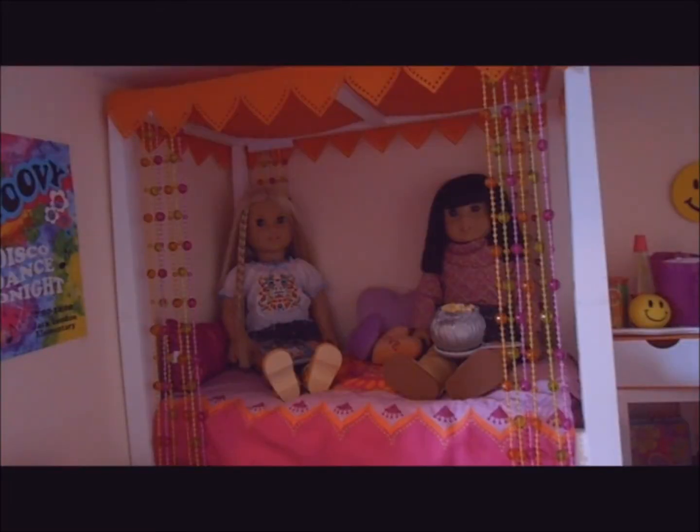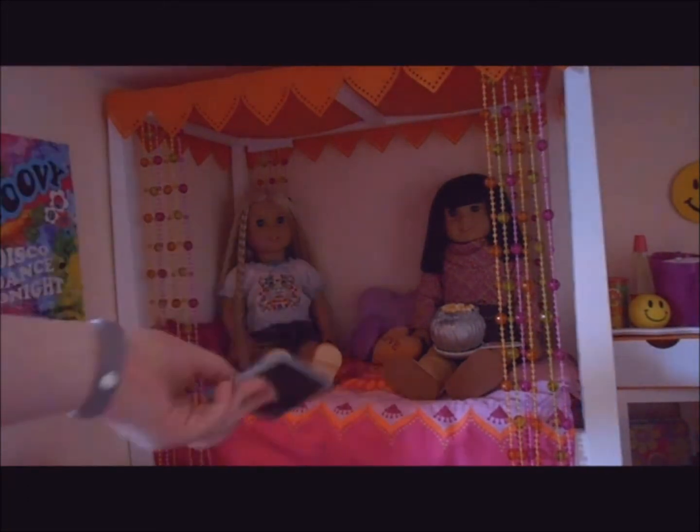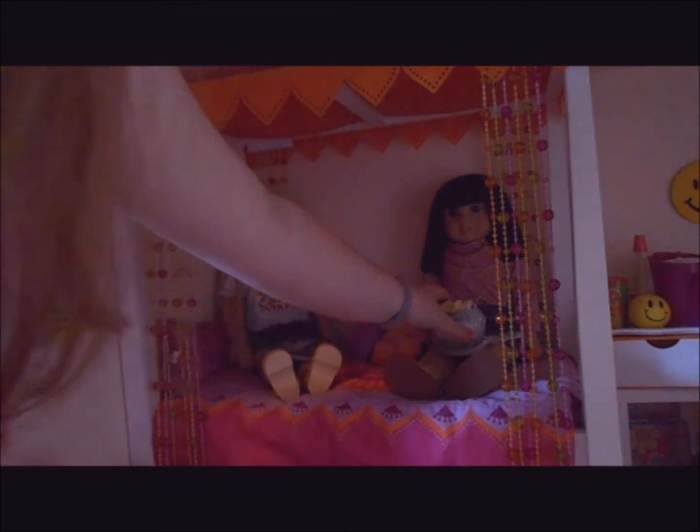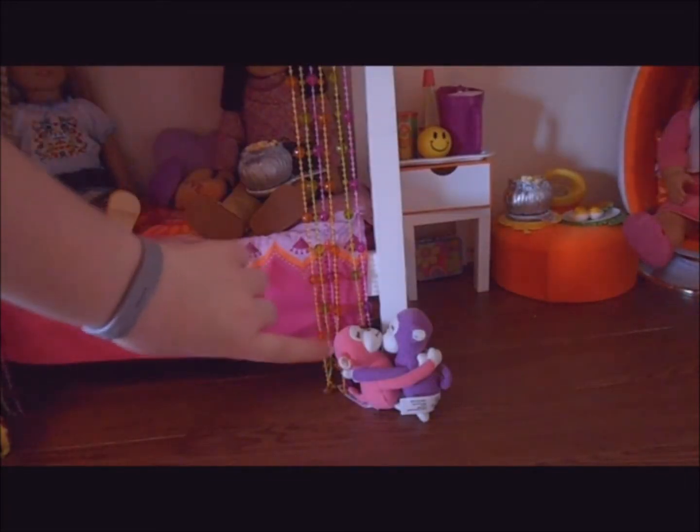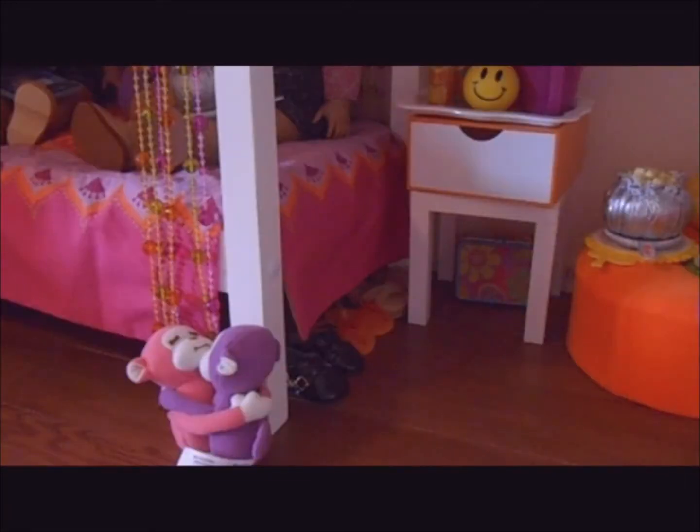Next we have Julie's bed, and this is her old retired bed. On her bed we have Julie herself with a Journey Girls iPad. We have Ivy on the bed with her, and she's just eating some Jiffy Pop popcorn. Next we have these two little monkeys sitting by her bed. Along this side of Julie's bed we have some shoes.